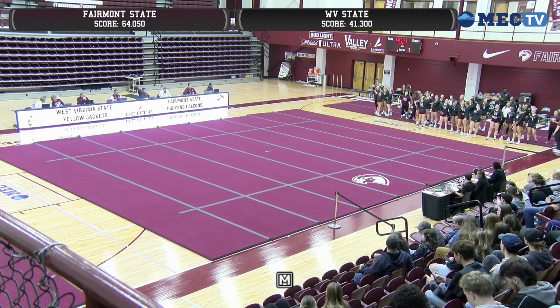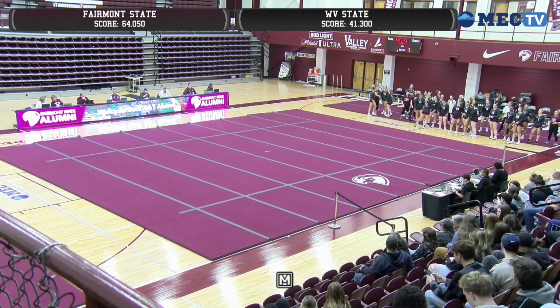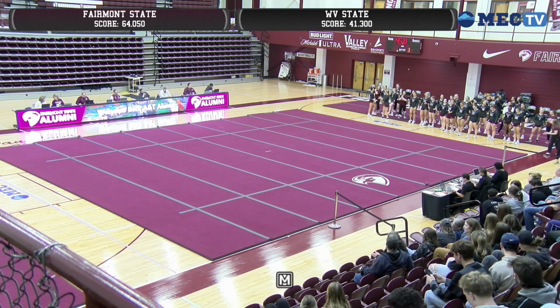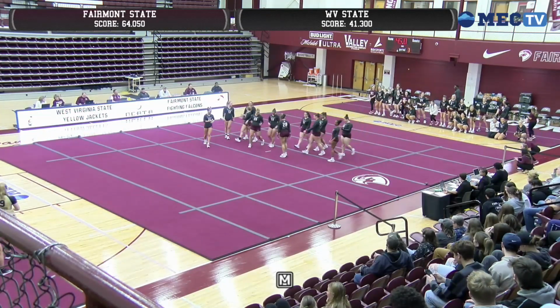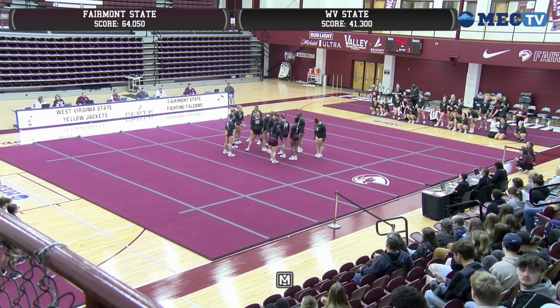Fairmont State will be up next to compete in the first heat, first event of the pyramid heat with a start value of a 10.0. Here they're going to be competing the tall hand in hand. Number 7, top Zara Kristoff. The team refers to this as Mount Zara.